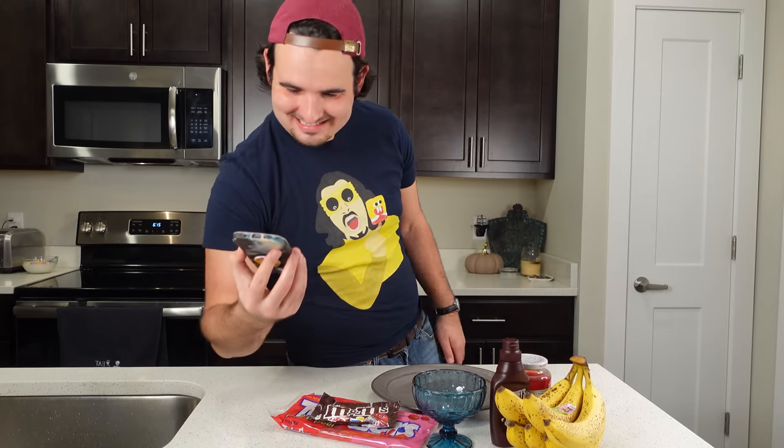Today we are making... Dang it, it didn't crack. We are making a delicious Gooberry Sunrise Ice Cream Sundae. Now, this is famously in the SpongeBob SquarePants movie. I think it came out in 2007.